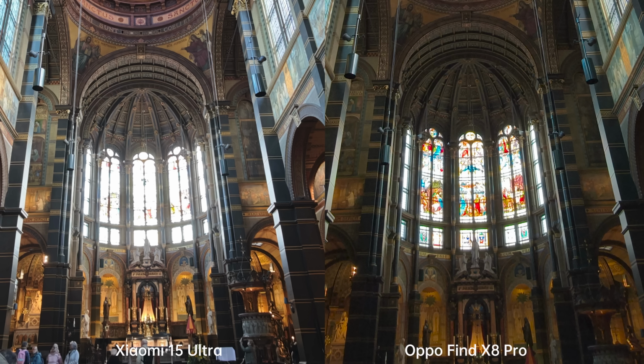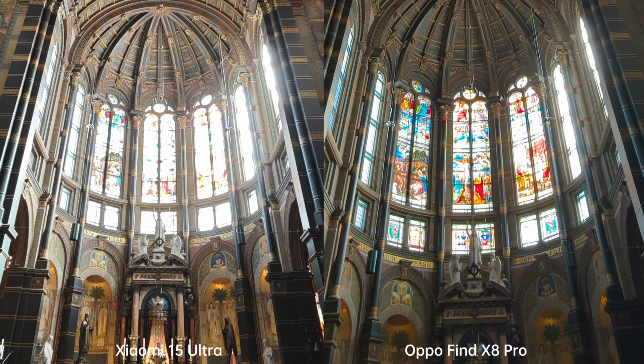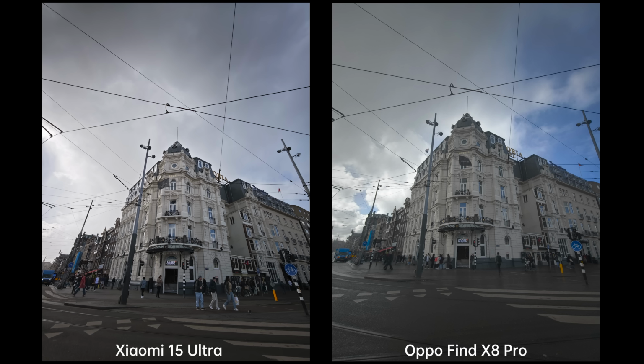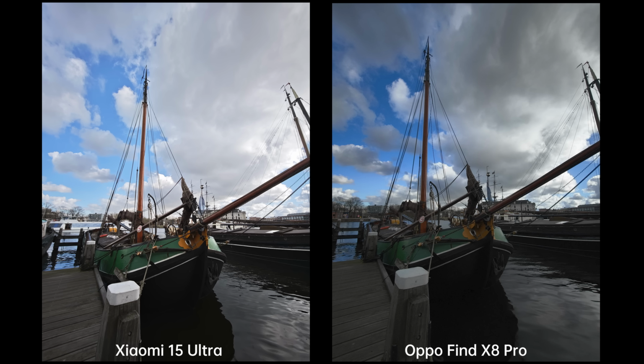The lens isn't as wide as its predecessor, the 14 Ultra. Instead of offering that really wide camera lens that we're used to on the 14 Ultra and devices before it, the 15 Ultra is definitely less wide. On the other hand, we have the Oppo that comes with a 50mm ultra-wide lens. Still wide, but not quite as vast or dramatic in terms of perspective that you can create with it.